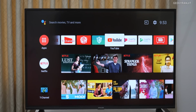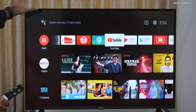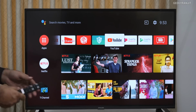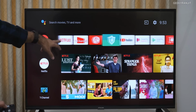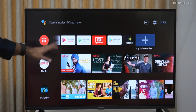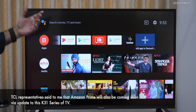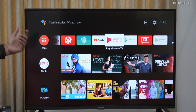So that's regarding the smart features. Again, as I've told you, you have voice control. You can even control smart devices if you have them, because it's a complete Google Assistant that we are having. For example, if you have smart lights and stuff, you can control it via this one. So that functionality is there. And as I've told you, I like the fact that we even have Netflix, which is generally not found on budget-oriented television. And you have almost all the important apps that you want. The only app that is missing is Amazon Prime. But again, I haven't seen Amazon Prime or even Netflix on Mi televisions and other budget-oriented televisions that I have reviewed.